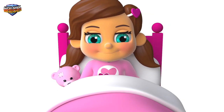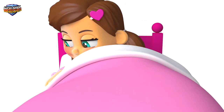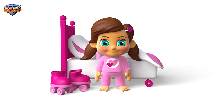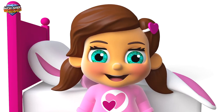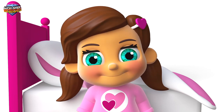Good morning. My name is Suzi Smiles and it's my turn. I'm a super geek hero on a mission to learn. My superpowers allow me to discover everyday things that go on around me. Today, we're going to learn all about my morning routine. Are you ready to learn?